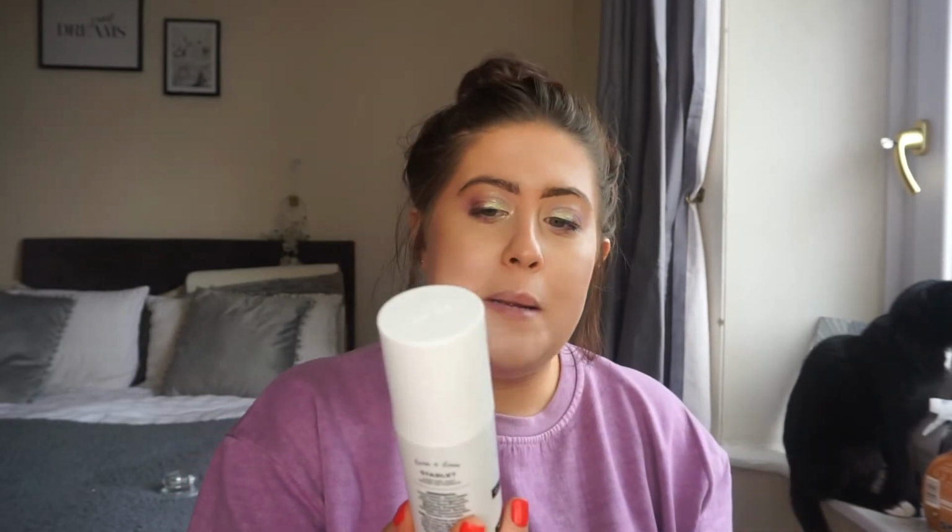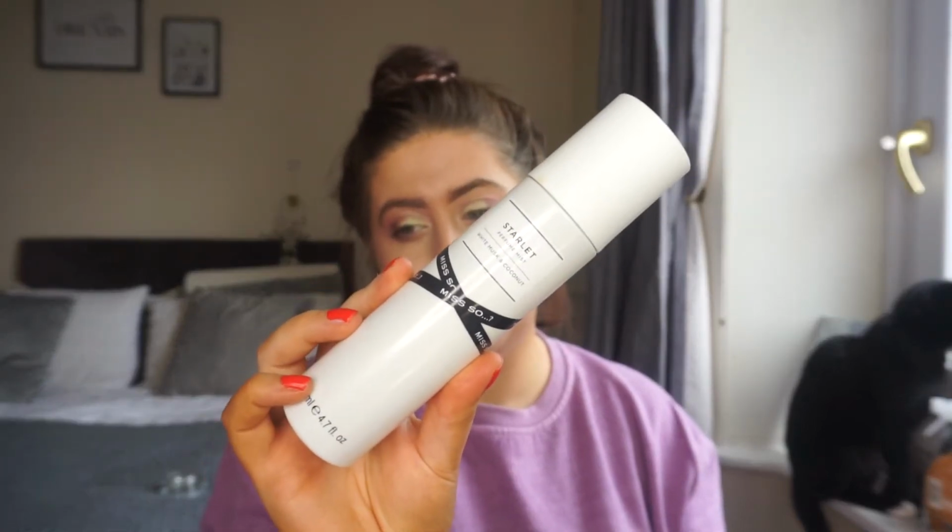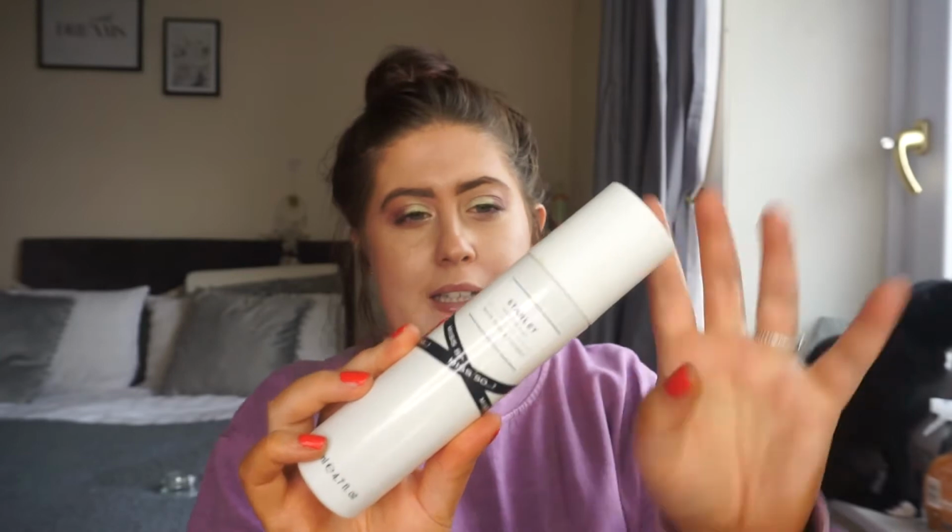So this one is the White Musk and Coconut Perfume Mist, and it's in a beautiful white bottle with this lovely crisscross pattern. It's so nice. And this one is very, very coconutty, but it just smells so good. I like to wear this one daily. I love that one.